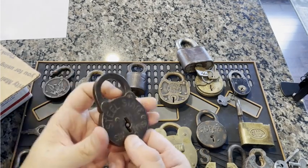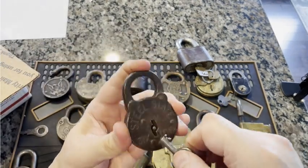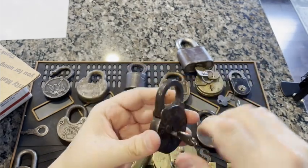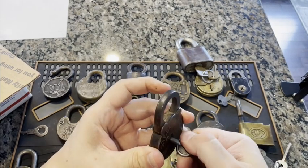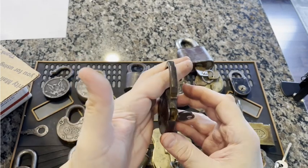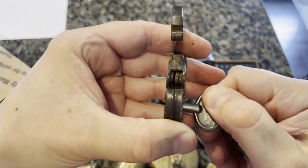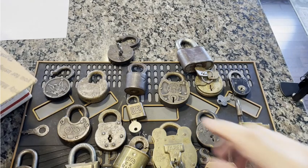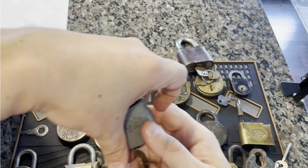Okay, there we go. This is the one that goes with that key that I found earlier. This is the Steel State 6 lever. Beauty, opens right up. The first time, of course. Never again. Yeah, opens up. It just needs a little of that Houdini lock loop, but you could see the levers, latch moving out of the way. That'll actually be my first 6 lever that I have with the original key.